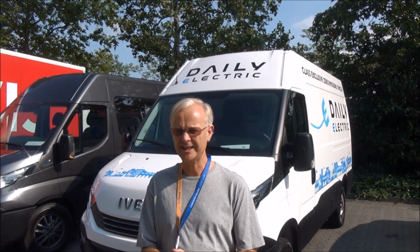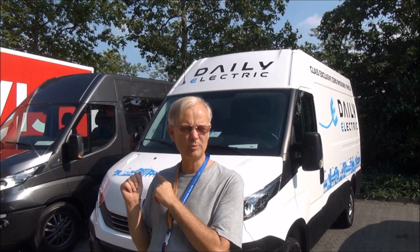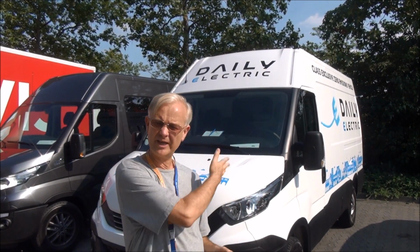Because if you're traveling down a motorway at 110 kilometers an hour without stopping, without braking, that is not the best way to use batteries. Having said that, we're getting closer to the idea when motorhomes on electric power are becoming possible, and this is one of them. Now, this is the Iveco Daily. It is possible to buy it.